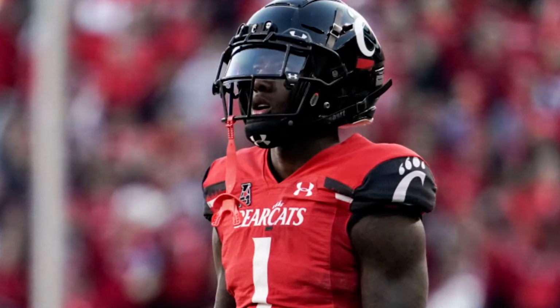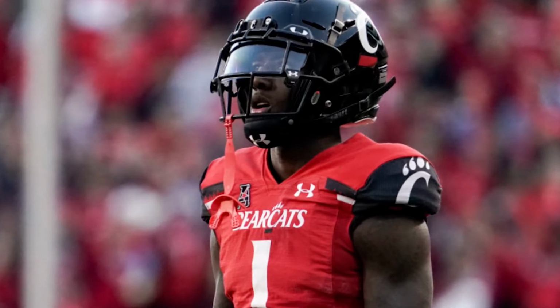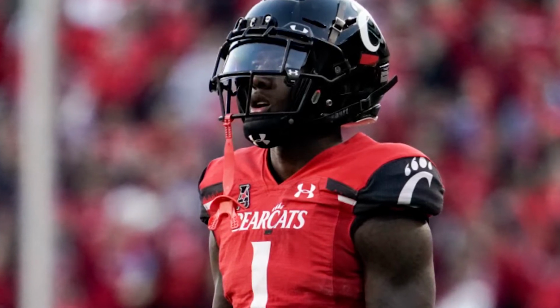We're taking a look at Sauce Gardner today, possibly the #1 corner in this class. After what he did at the Combine and looking at his tape, I'm here to confirm it today.